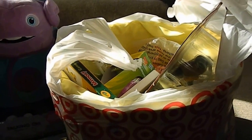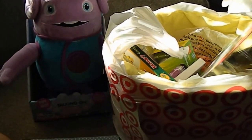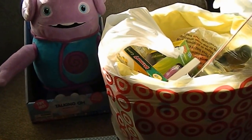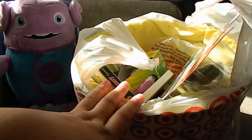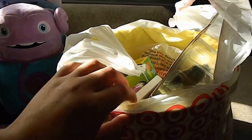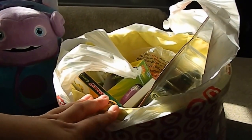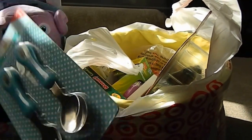Okay, but some of this stuff is kind of expensive and some of this stuff is like $1. So we got the more expensive stuff because if I can't fit it in here, we're just gonna save it for his birthday, which is May 17th. So it's just a little bit of ways away. And let's just get started.